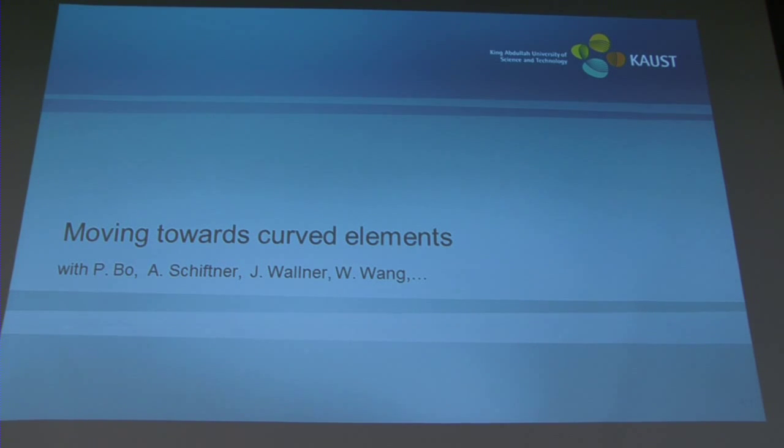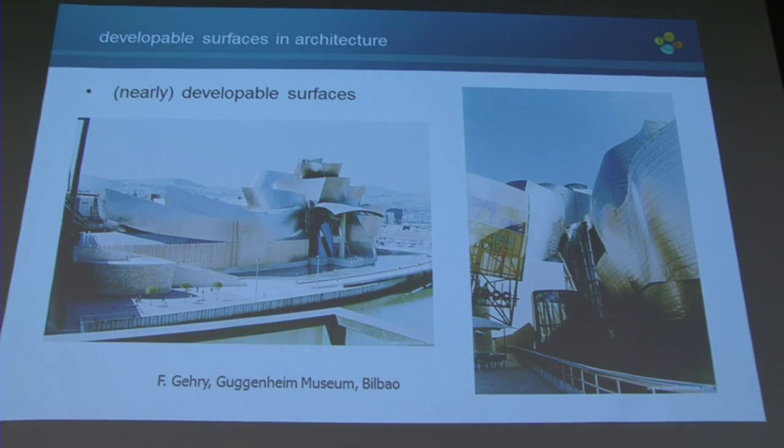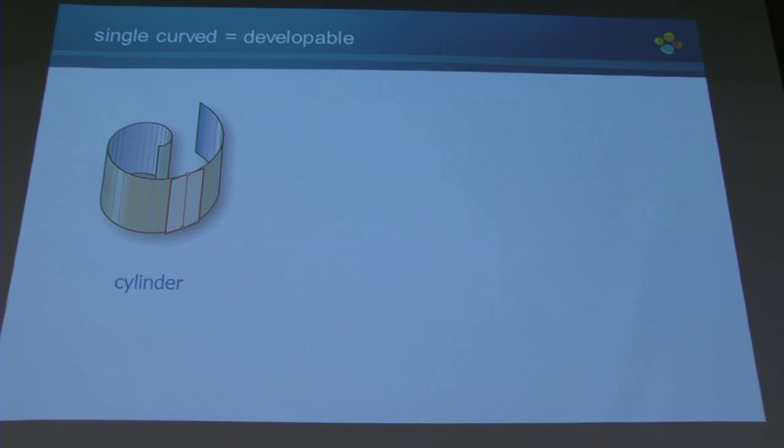Now let's move a little bit toward curved elements and to what Frank Gehry is doing. He uses sheet metal without stretching it or without metal forming, just by bending it, and prefers developable shapes. So once again, a shape is called developable. Like this shape is developable because I can unfold it into the plane by pure bending, without any distortion. So without stretching or tearing, I can bring it from a curved shape to a flat shape.